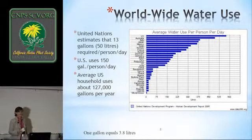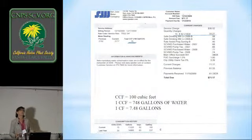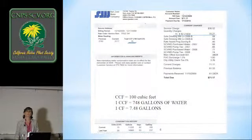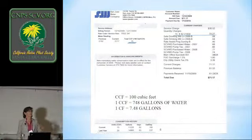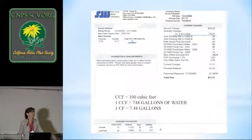Okay, so 127,000 gallons per year. Let's talk a little bit about that. It's very, very easy for you to figure out how many gallons you use per year. Your water district, most water districts in the Bay Area, sends a two-month bill. You're billed for two months of water, and you're always billed in something called a CCF. The first C means 100, and then it's cubic feet. So a CCF is 100 cubic feet of water. It's 748 gallons. You now have all the tools you need to figure out how much you use in a year.